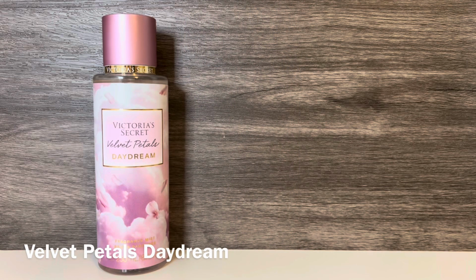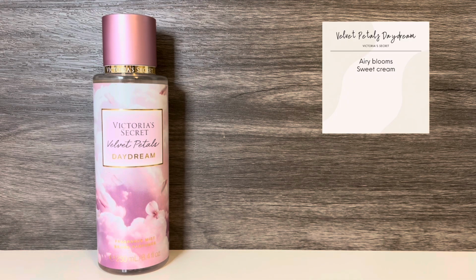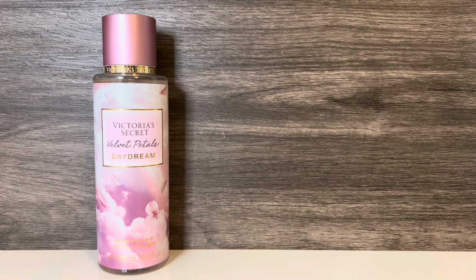The next scent in the collection is Velvet Petals Daydream, which is a new scent that comes in the mauvey pink bottle. And this has notes of airy blooms and sweet cream, a delicate take on Velvet Petals. And this opens with a sweet cream, and it feels light and airy and has an almost sugary feel. The floral is soft and pretty, and I wonder if it might be almond blossom, because I am getting a slightly nutty quality. The original Velvet Petals does have almond, so that would make sense to me.